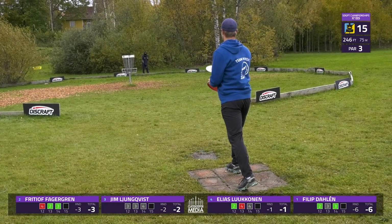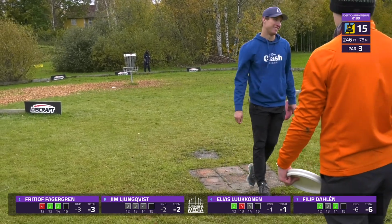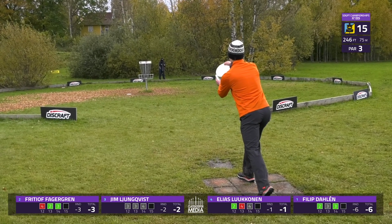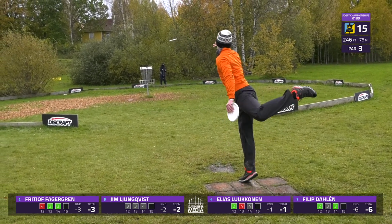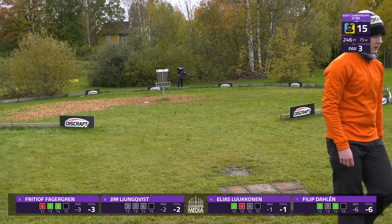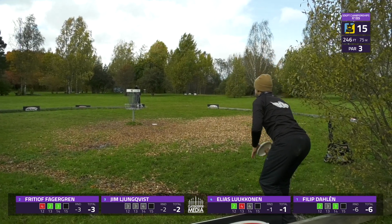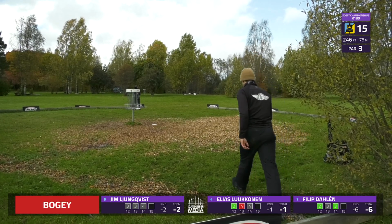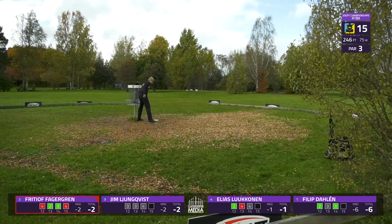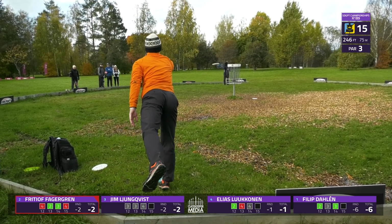The wind is no joke. Yeah, it just kind of sailed on him. Probably wanted to give it a little bit of a bid and then it just carried. Ljungqvist is able to find metal. Big putt for Fritiof to only get it to one bogey. A double could have been backbreaking for the round.